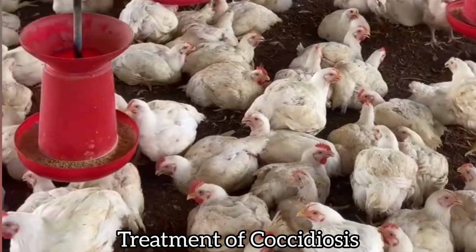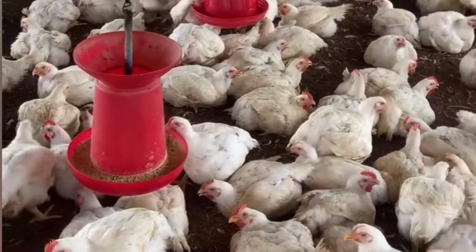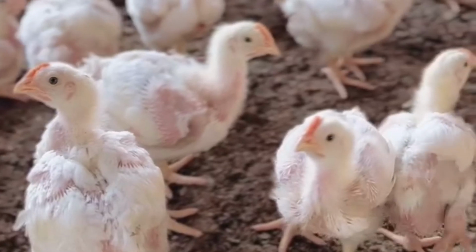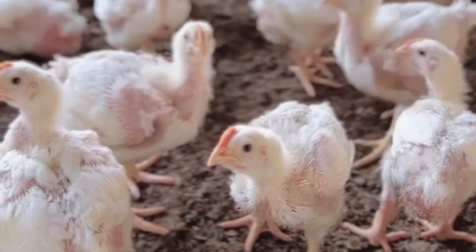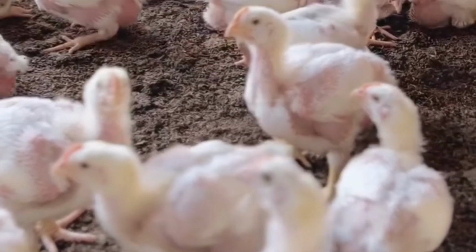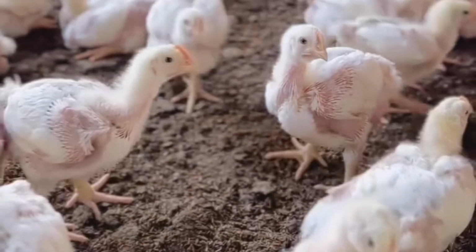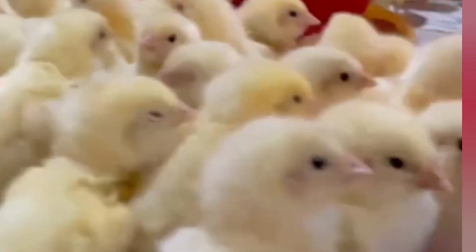Number 3. Treatment of coccidiosis. Coccidiosis is a common and deadly parasitic disease affecting the intestines of chickens. It causes symptoms like watery or bloody diarrhea, weight loss, and depression. Bitter leaf serves as a safer, cheaper, and more effective alternative to inorganic coccidiostat drugs, helping to treat and prevent this disease naturally.